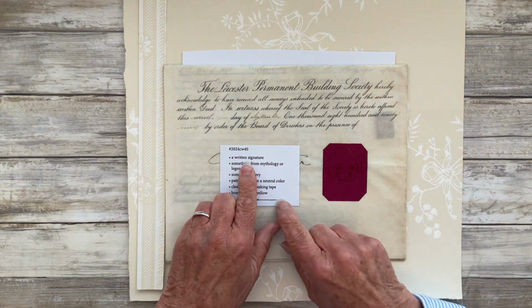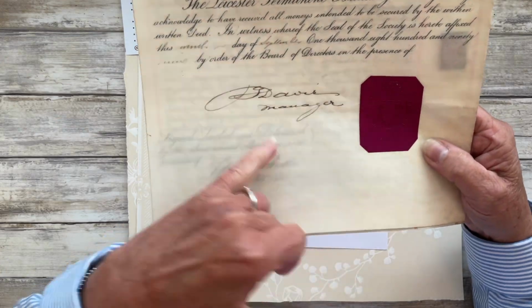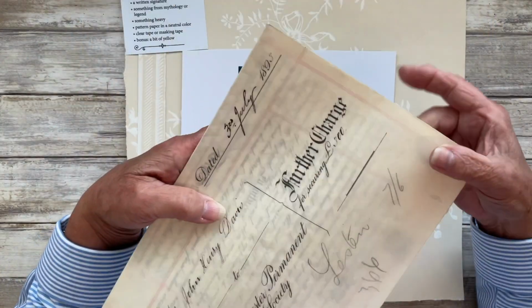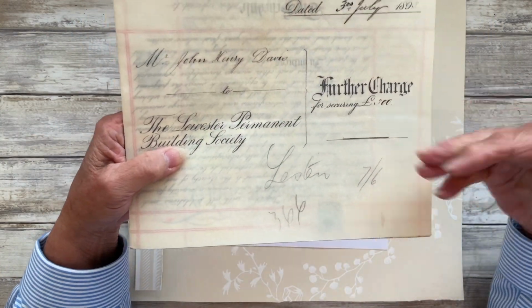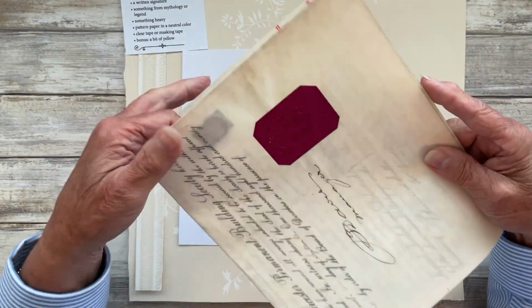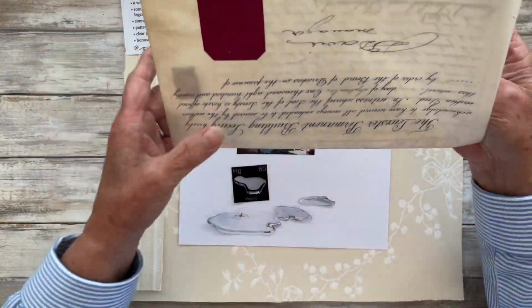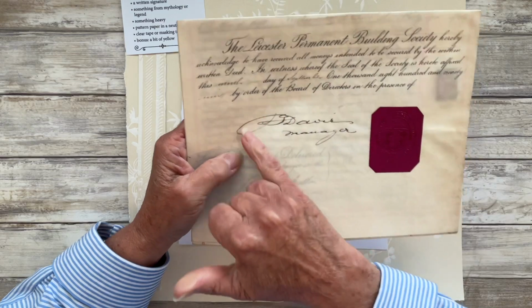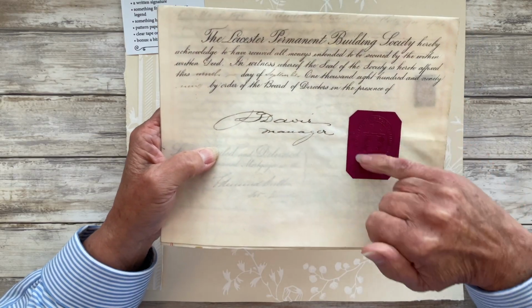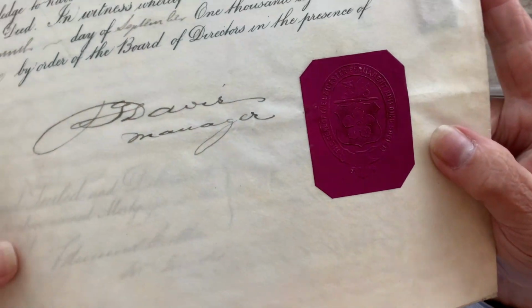The first one, a written signature. I've got this signature here, and as you can see, it's on a vintage document. This is a further charge, which ostensibly is like a mortgage, and if I open it up you can see what a stunning document this is. So I'm going to use this signature on the back. I'm not going to use this seal here. As you can see, it's beautifully embossed. I hope you can see that.